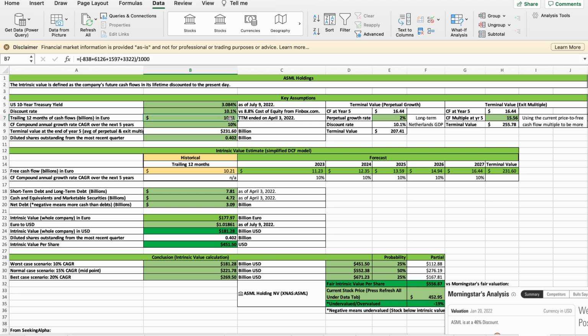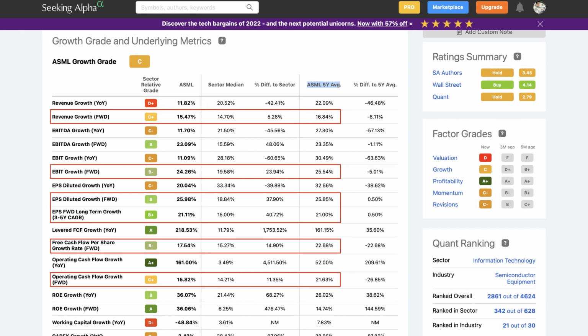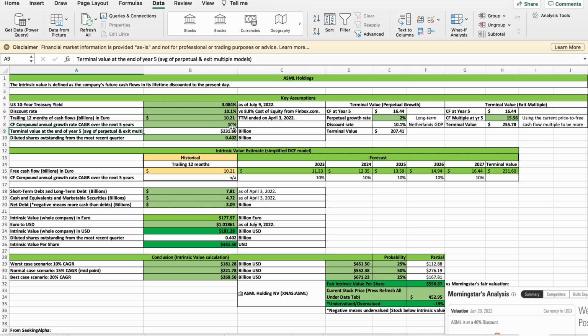ASML's most recent 12 months of free cash flow is 10.21 billion euros. Based on the biggest risk and the long-term business prospects I talked about earlier, I expect ASML's free cash flow will grow at a compound annual growth rate, CAGR, between 10% and 20% over the next 5 years. According to Seeking Alpha, ASML's forward average growth rates are expected to be between 16% and 23% over the next 5 years. To calculate the terminal value at the end of year 5, we assume both the perpetual growth and exit multiple models here. Then we take the average of both models to calculate the terminal value.